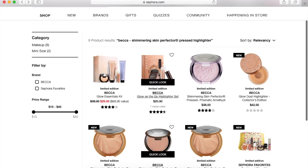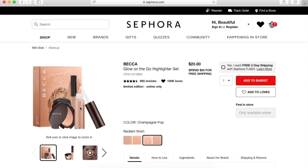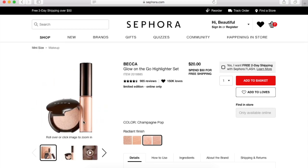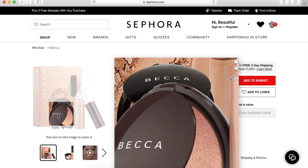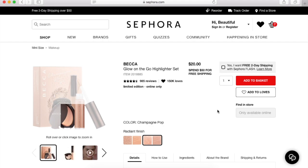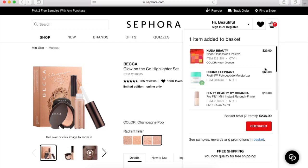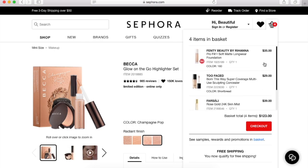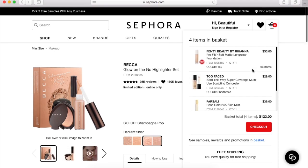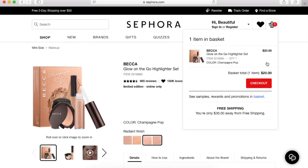They do have the Glow On the Go highlighter set in Champagne Pop. And that is the Shimmering Skin Perfector liquid. And then this is the Champagne Pop thing, which is $20, so I'm going to add it to the basket. Oh, I do have other stuff in here right now, which I will take out for you guys. That is highlighters done.